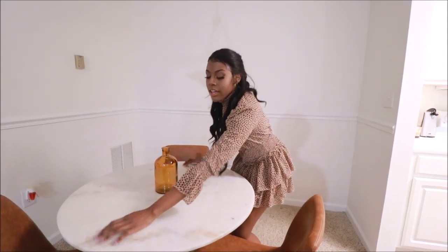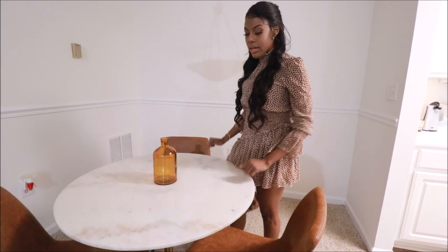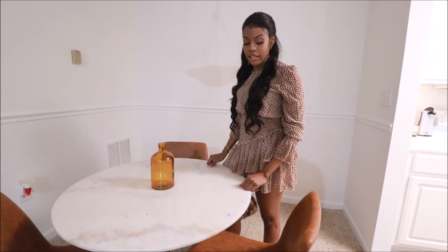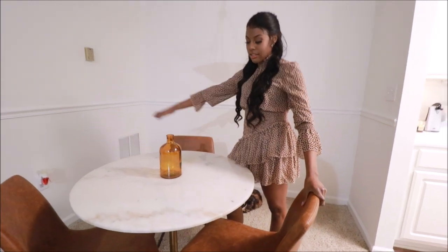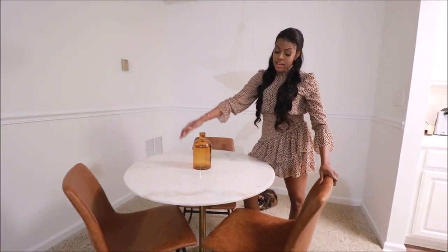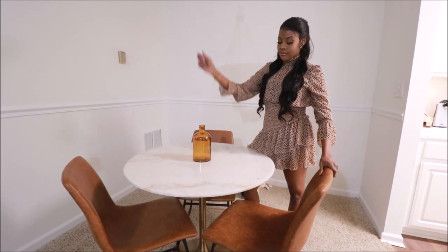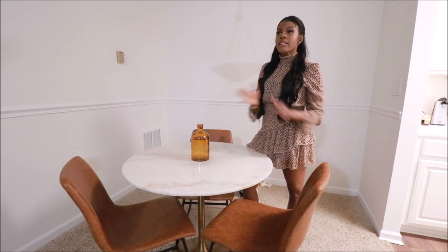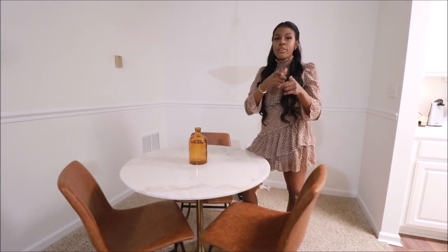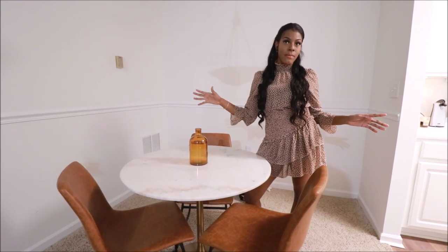This was kind of like a splurge. It was a little bit expensive, but I really like it. These chairs are from Target, and this vase with nothing in it is from Target. And I hope to put flowers in it or something, like a palm leaf, because I'm trying to get that beachy vibe. That's the word I was looking for. Beachy vibe I'm trying to have with my apartment.